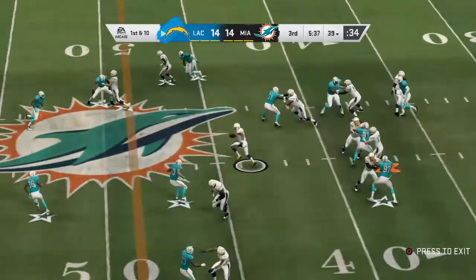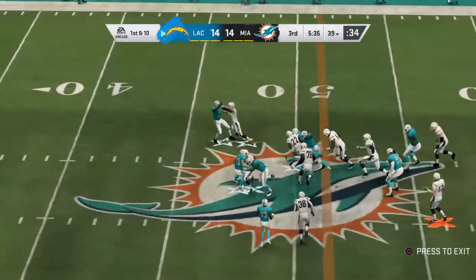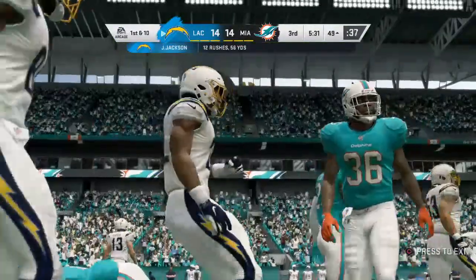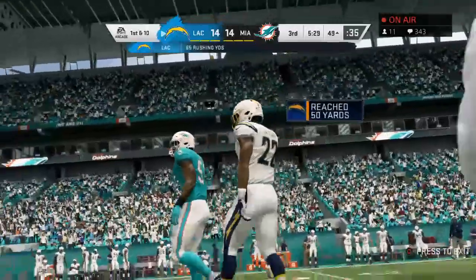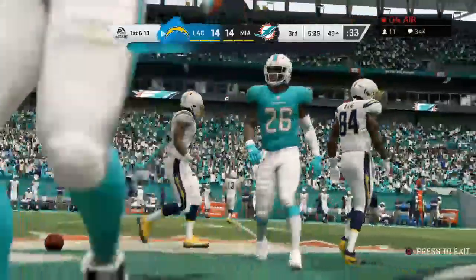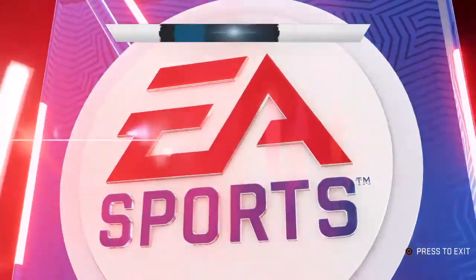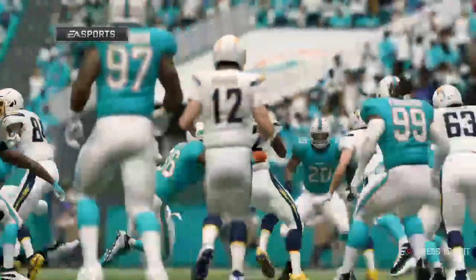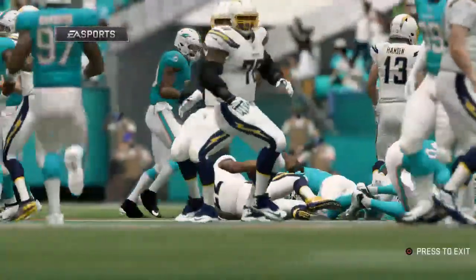They run with Jackson out of the gun. And he'll be taken down, but not before he gets into enemy territory. Give him 12 yards there, and the Chargers have a 1st down. That was good, tough running right up the middle. And if the defense can't penetrate and make him slow his pace or change direction, that's often the end result.